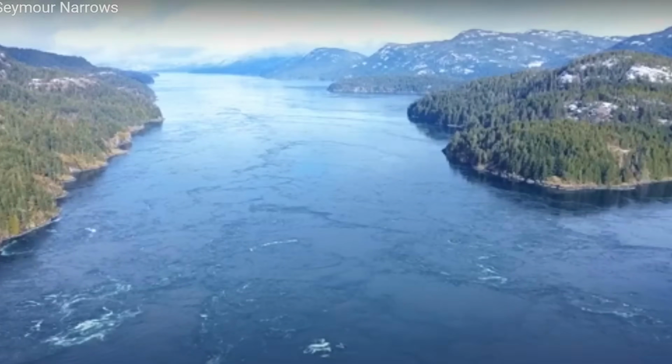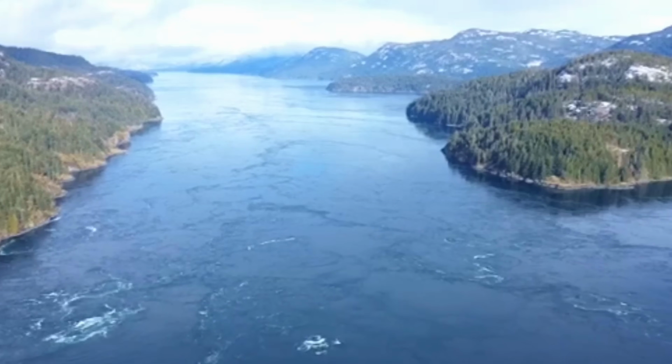We're about an hour from Seymour Narrows, and if we've timed it right, we should only have about 2 to 3 knots against us, so not a problem. You see that stretch of water down there? That's Seymour Narrows. Looks peaceful now, right?